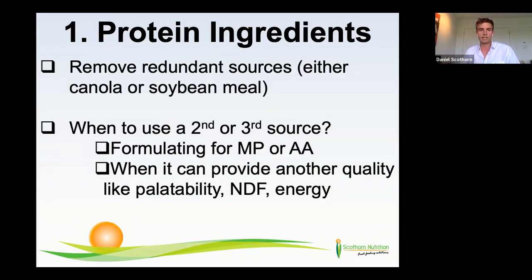But the cost of bringing in that second ingredient, when soybean meal is 700 Canadian currently for spot load in this region, is questionable. Now, the other way to look at it too is, well, can we just go with one or two sources of protein and formulate for amino acids by supplementing lysine, methionine in the supplements or premixes?